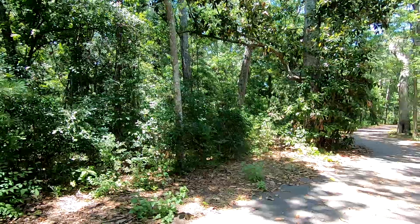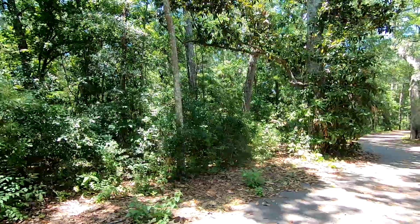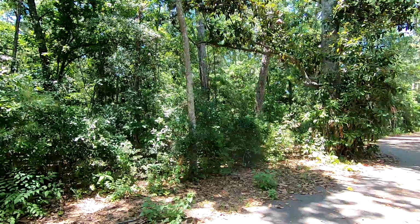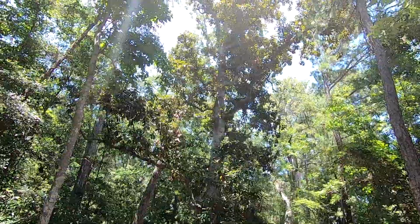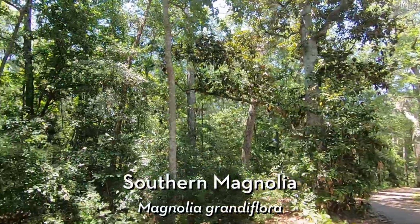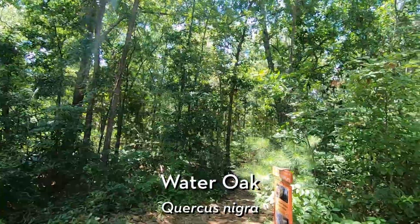Now, just before we get walking, I wanted to point out one thing that's really important about forests that you don't see in a lot of urban environments, and that's the different levels of stories in a forest. So I mean overstory, which are the really big trees like this big beautiful magnolia we have here. Mid-story, which are trees that are in the middle, hence the name. So we've got some nice water oaks over here. And then we have understory.